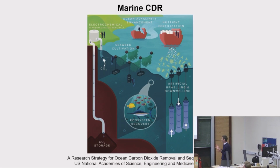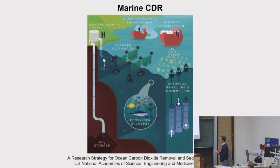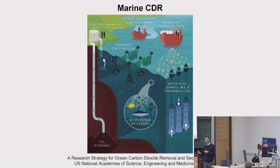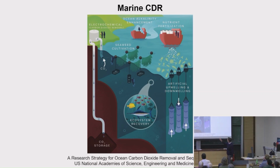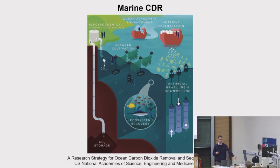You can classify these techniques into two categories. They're engineered solutions, which is perhaps the most like what Aliki talked about with methane, or you can think of direct air capture as an analog here. You can also have direct seawater capture, which is that cartoon on the left, where you pull CO2 directly out of the seawater and then store it somehow, maybe in an underground reservoir.